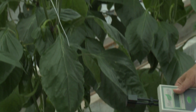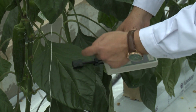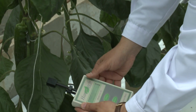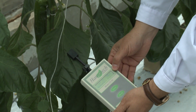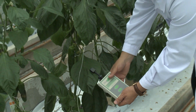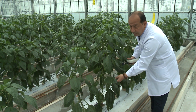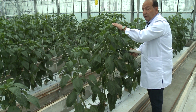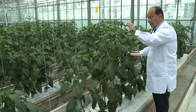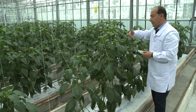And then if we take an old one, as I said, please avoid all the nerves of the plants, just put it on the leaf. And we take measurements, and it's 65. So 20, 40, 60. In this way, we can confirm that the old leaves have more chlorophyll content than the young ones. This is why, if we would like to make representative measurements, we have to consider young, middle, and old leaves from different sides.